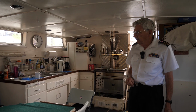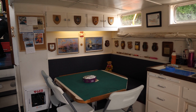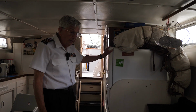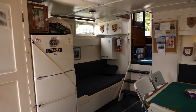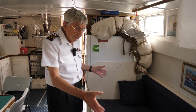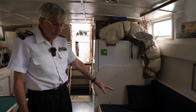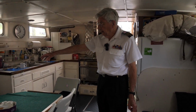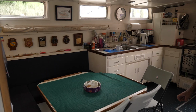This area here is, of course, where everybody eats, and there's a lot of sleeping done down here as well. We have a large fridge and deep freeze. We can carry a lot of food in there. This bunk here, underneath this bunk, is great space for stowing a lot of fresh food. It all comes down in cardboard boxes, and we can put a lot of stuff underneath there. Also underneath these benches on the starboard side, likewise.